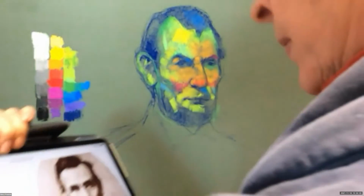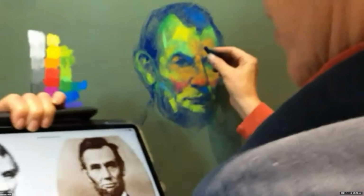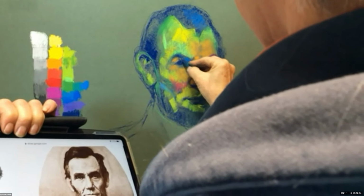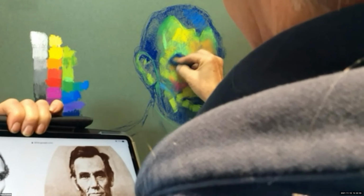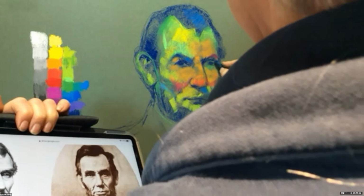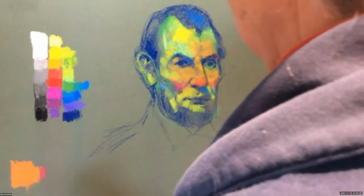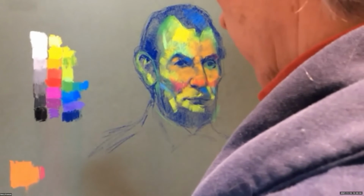Let's see if we can refine the eyes a little bit now. Let's see, what background could I use? I think it needs to be a fairly dark one.